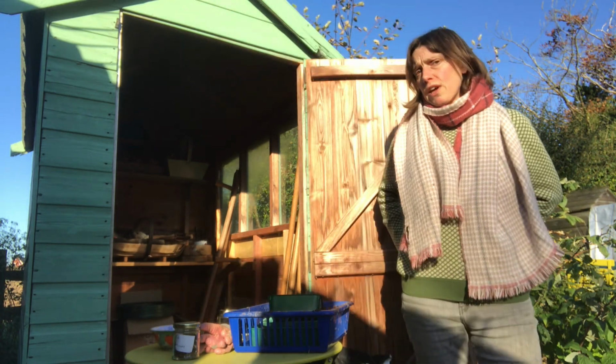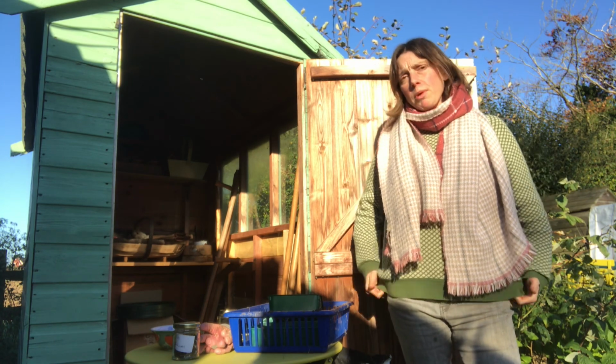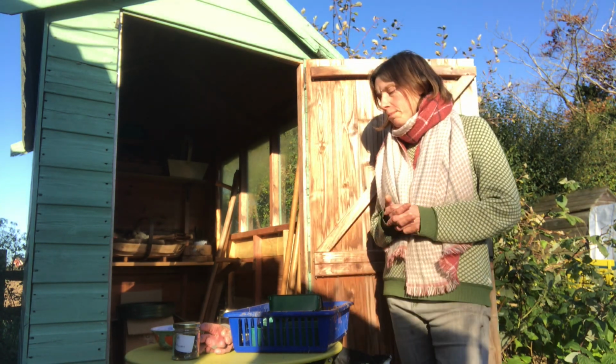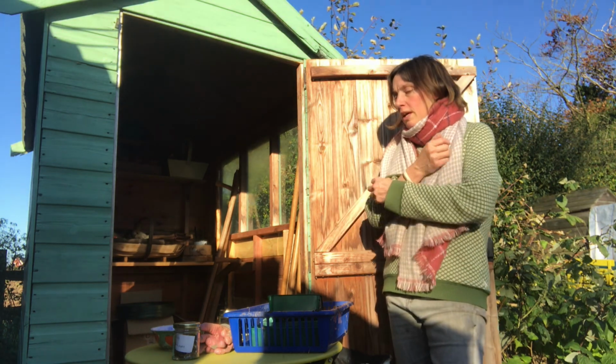I'm not going to heat these. I'll put them under cover so they're not getting saturated and pounded by the rain, which will inevitably happen. I'm not going to be doing anything fancy with them, so it is worth doing.